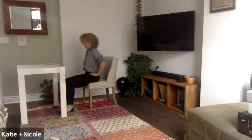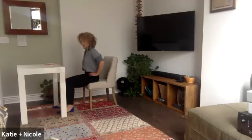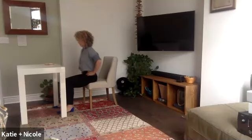I do this every day. Every day I'm seated either at my desk or even just kind of like before I sit down to eat dinner, I'll just do this a few times, kind of unlock the pelvis and the hips. So remember this feeling because we're going to revisit this in some of our standing postures.